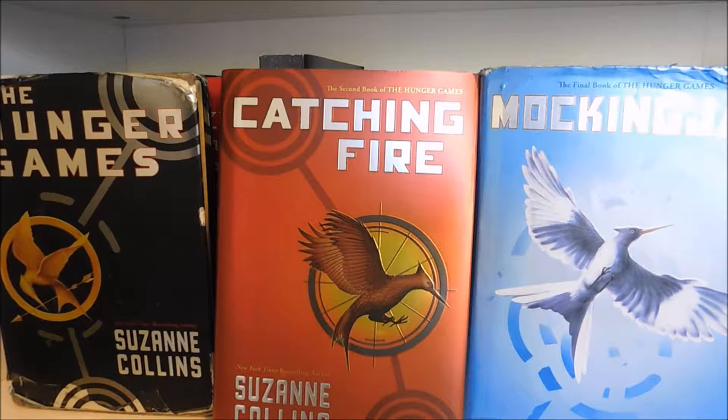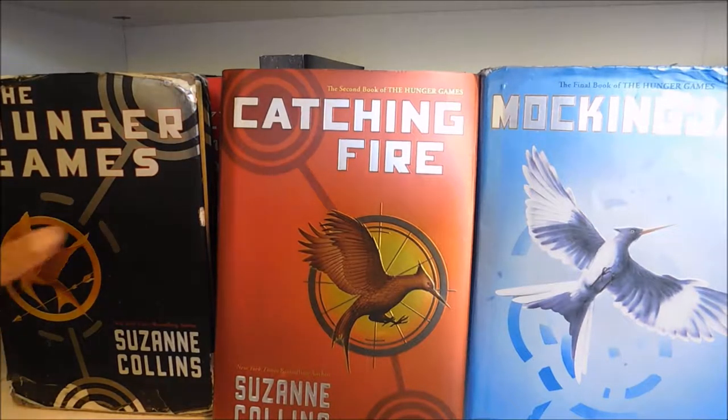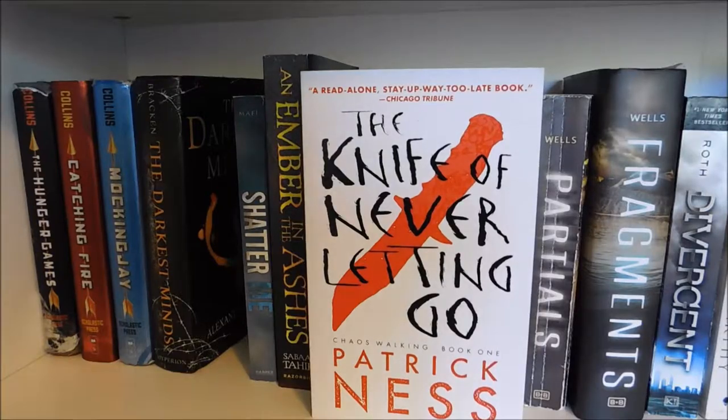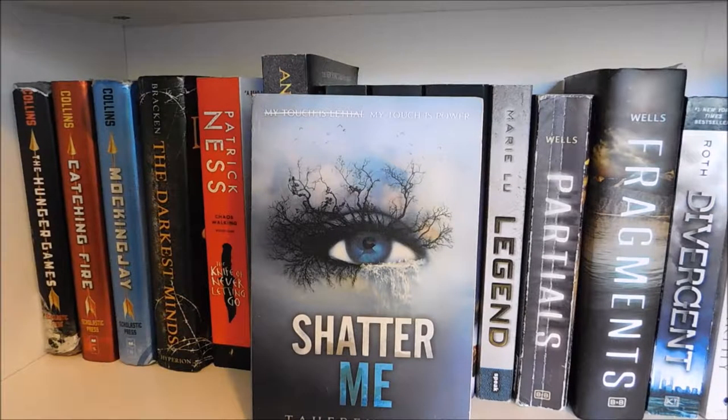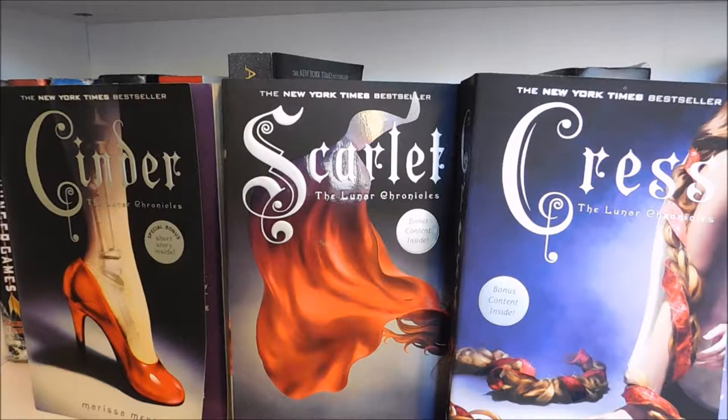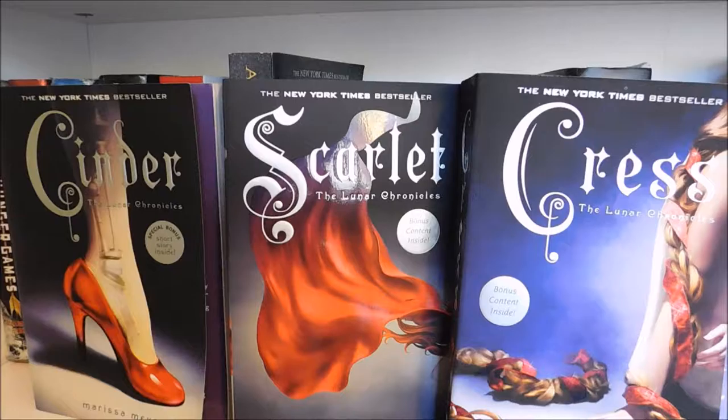So first up on my shelf, we have The Hunger Games Trilogy by Suzanne Collins. The Hunger Games, Catching Fire, and Mockingjay. Next we have The Darkest Minds by Alexandra Bracken. The Knife of Never Letting Go by Patrick Ness. Shatter Me by Tahereh Mafi. An Ember in the Ashes by Sabaa Tahir. Next we have the first three books in the Lunar Chronicles. Cinder, Scarlet, and Cress, all by Marissa Meyer.